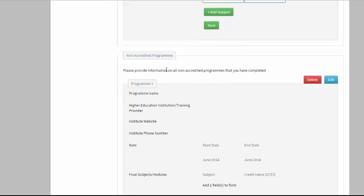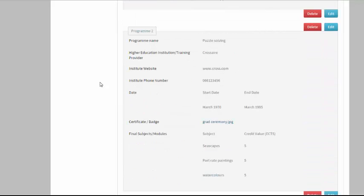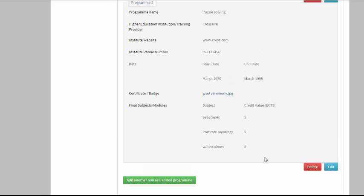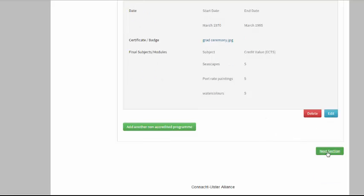You can put in information for non-accredited programs. These might have been programs that were provided by a professional body or through your employment. And you can add further programs of study. Here I can add another non-accredited program. I can delete if I'm not happy with what I've put in there, or I can edit. Move to the next section.